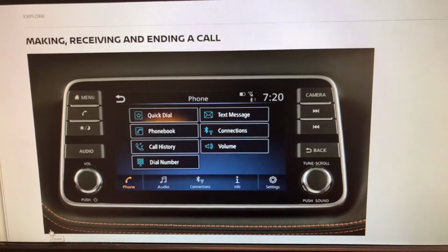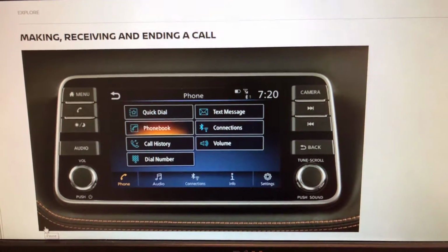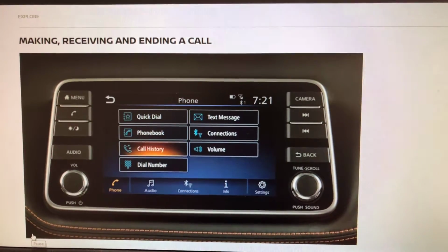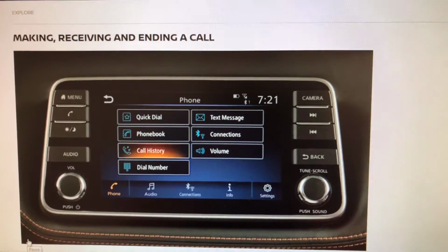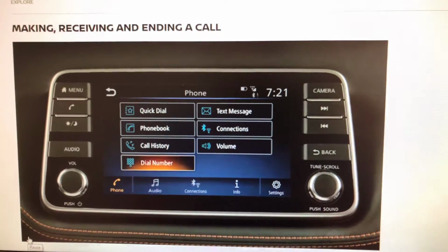make a call. Quick dial, to make a call from your saved favorites. Phone book, to call an entry in the phone book. Call history, by touching an entry from the incoming, outgoing, or missed calls list. Or dial number, to input a phone number manually.